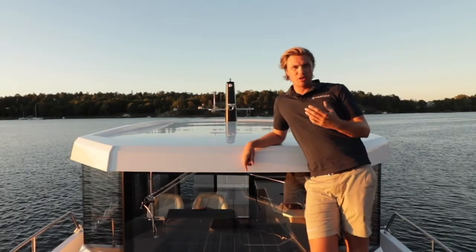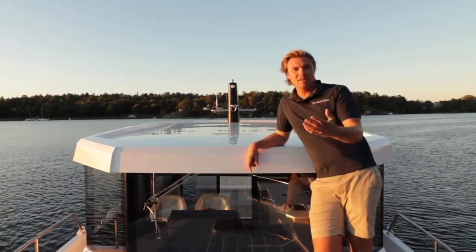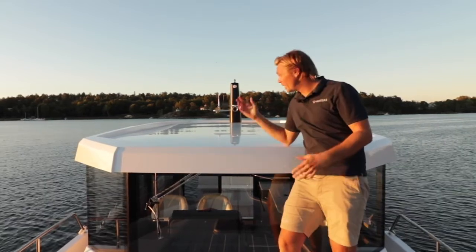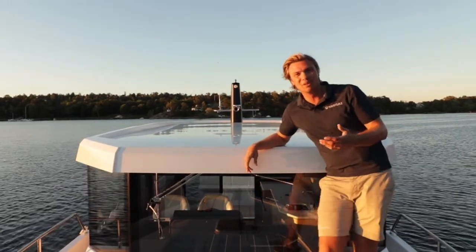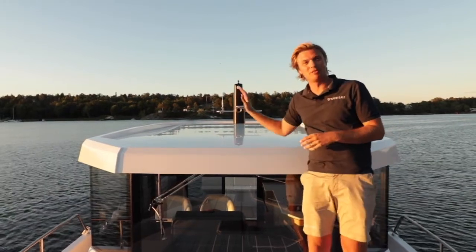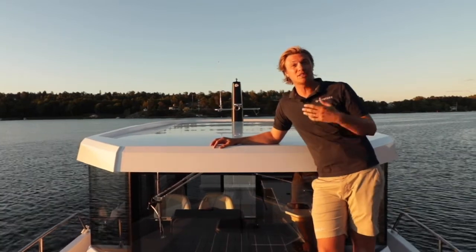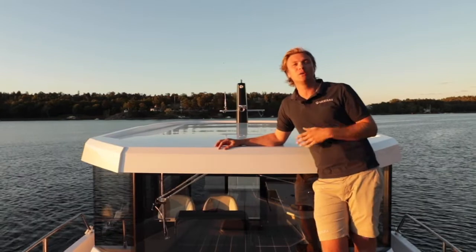I just want to say a few words about the roof of this boat. As I talked about earlier, this really is a boat that is great for exploring. And look at this surface. Imagine the kind of toys you can bring with you. Canoes, kayaks, paddle boards, you name it, it will fit up here. But of course you can also place solar panels, which may make your stay out in the archipelago even more comfortable.